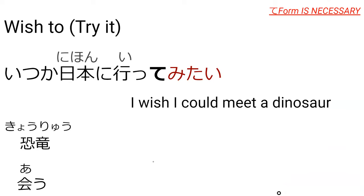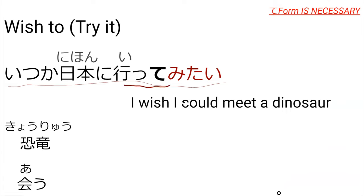Can you read this sentence right over here? Itsuka Nihon ni itte mitai. What do you think? Do you have any guesses? So you want to read Japanese? Or no, not read, that'd be yomu.